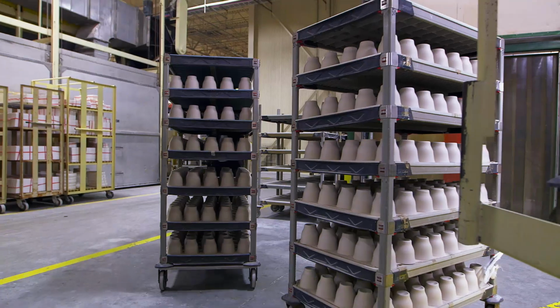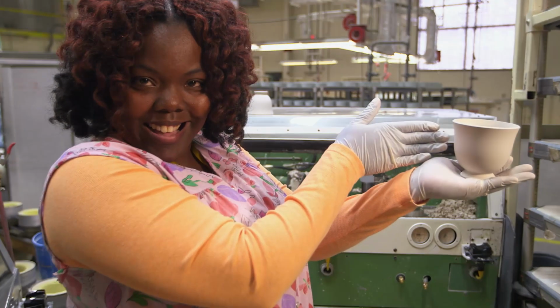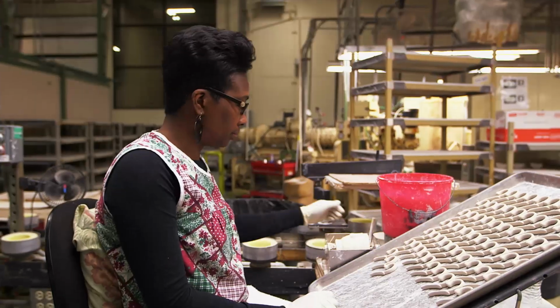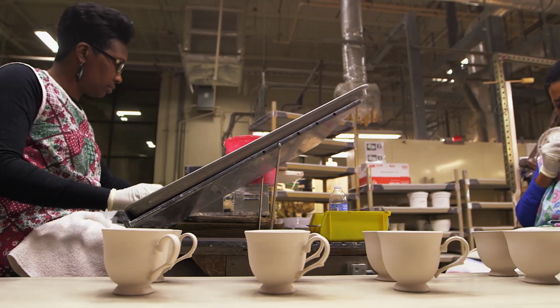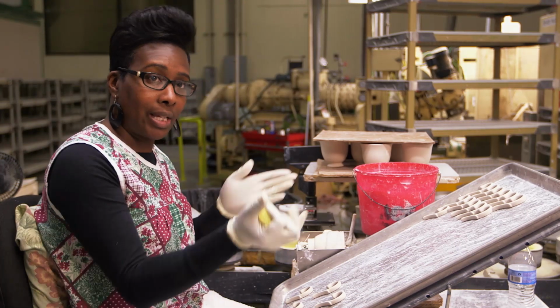And then the teacups make their way to the profiler machine, which is run by Letitia. And what do you do here, Letitia? I put the curve on these guys. And then it's over to Tasha, and her job is to... Get a handle on it. Indeed. I apply the handle to the cup, and I send it down the line to these ladies.